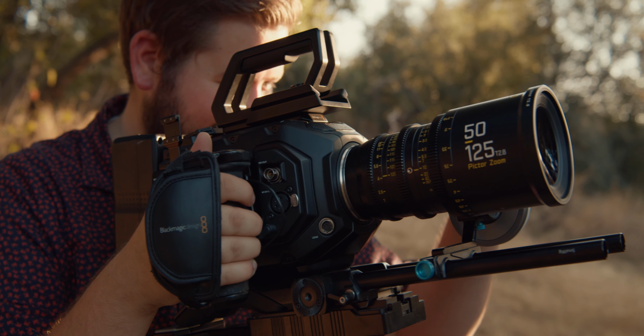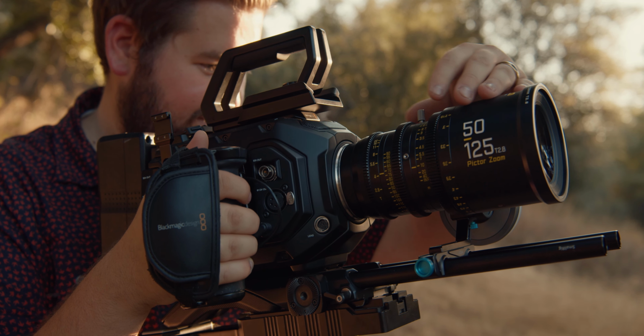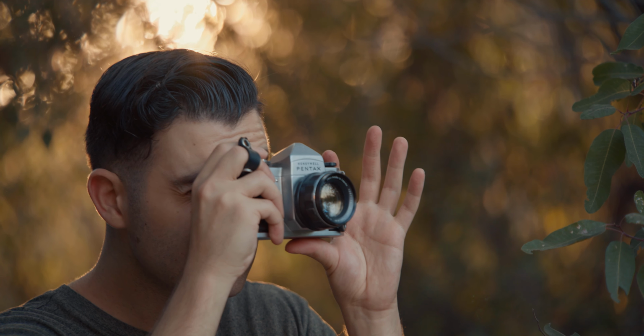Quite simply, it's the fact that it's two lenses from 20 to 55, 50 to 125 at T2.8. It covers a wide range, and being able to cover that amount of range with such a wide aperture has been a needed blessing in the industry for a very long time. And for me, T2.8 is that perfect balance between light transmission and bokeh. You get beautiful, shallow depth of field at T2.8, but you're not worrying about razor shallow depth of field where subjects are out of focus and you're fighting to keep focus the entire time.